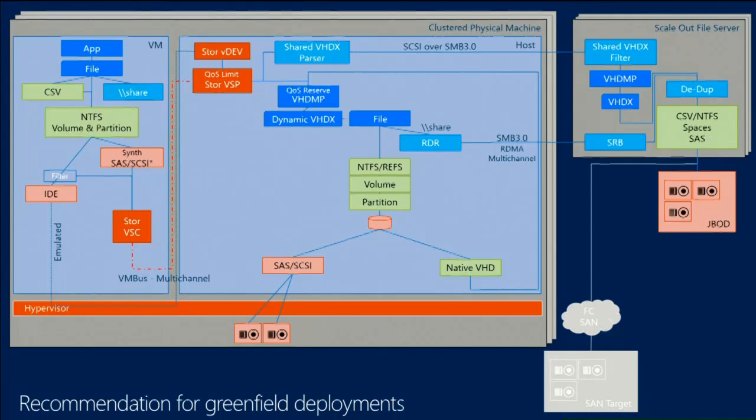Have a simple file server, scale-out file server, please, and connect your host to the scale-out file server. Try to have just a bunch of JBOD behind the file server, connected using Spaces. You have everything that you need in this kind of an architecture.